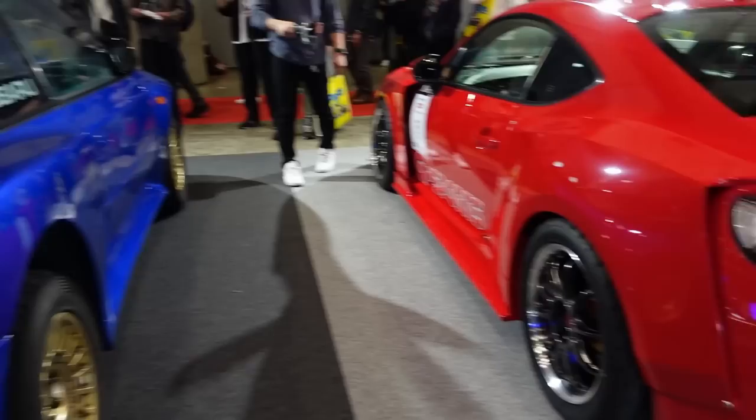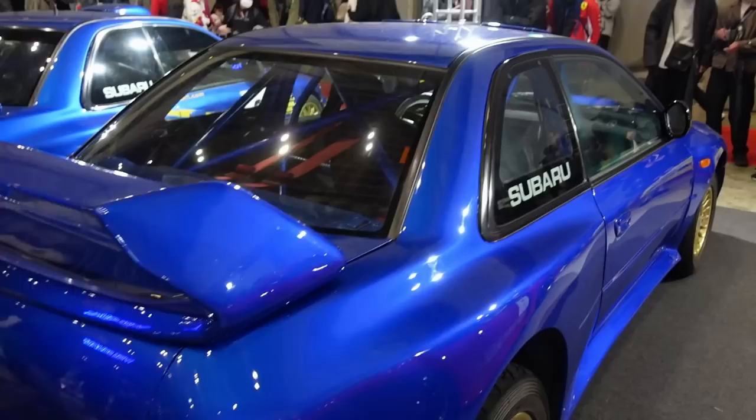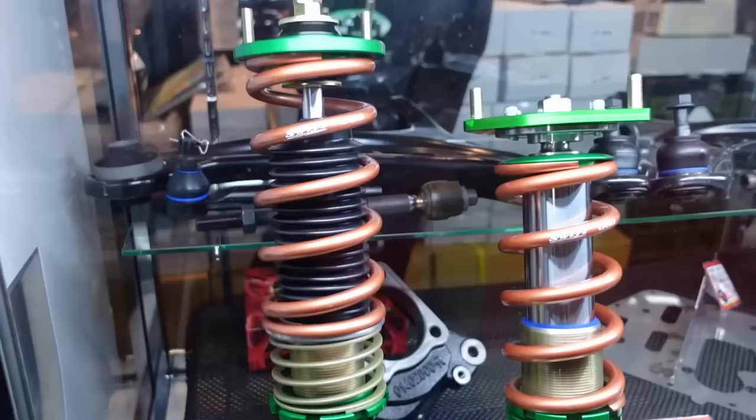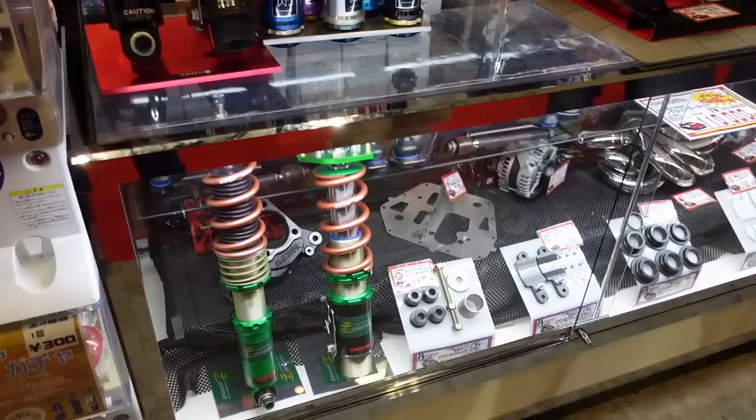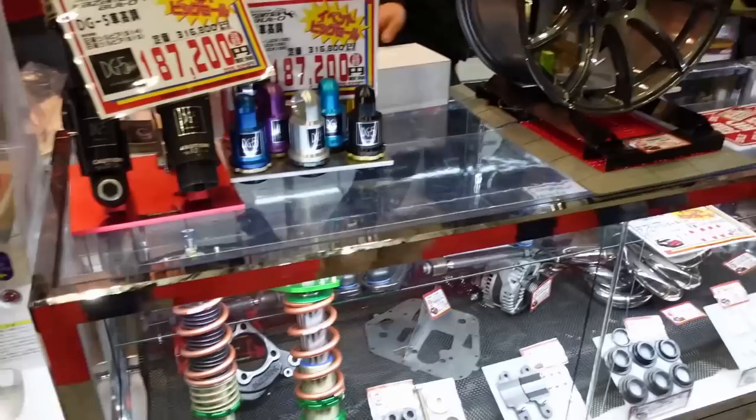More 22Bs, they're just two doors. And the car of the show. In the Kazama booth, check this out. K Office, baby. They're bringing them back. He literally said 2023, they're bringing back K Office coilovers. If you're old like me, then you know everyone was trying to get K Office coilovers in the early 2000s because that was one of the best sets. That's sick. K Office is coming back, baby.